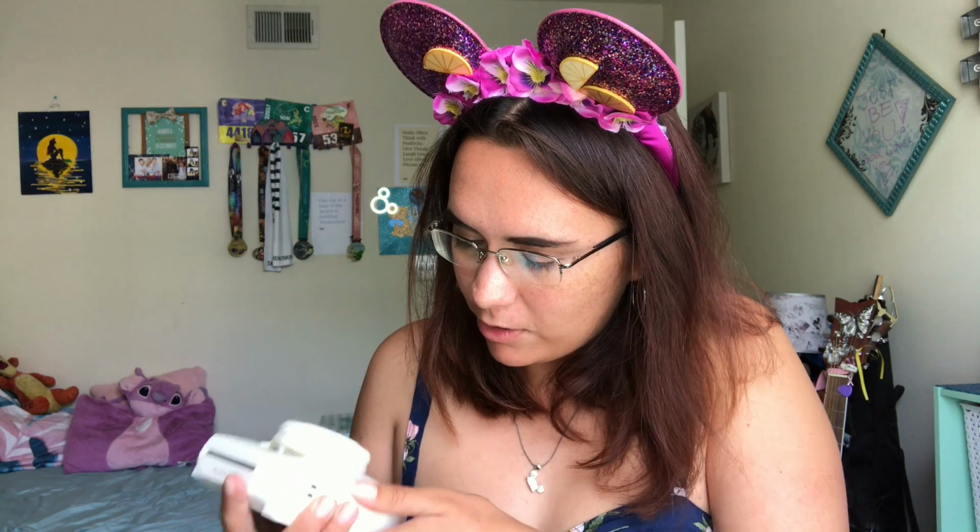Instax camera. I always bring this with me, always forget I have it, just because I like capturing little moments. Even though Jared and I go to the parks a lot, if we ever go with someone that isn't always with us, I'll try to take a special picture, or if we're doing an experience that we really enjoy, that's like our first time, I'll take a picture. I just love Instax photos, Polaroid photos.